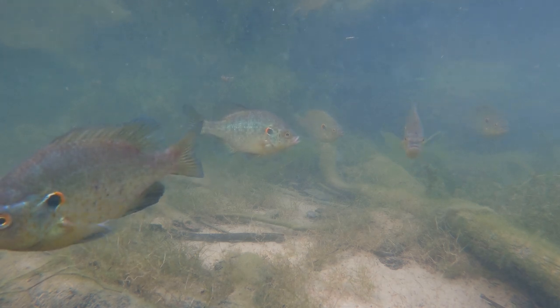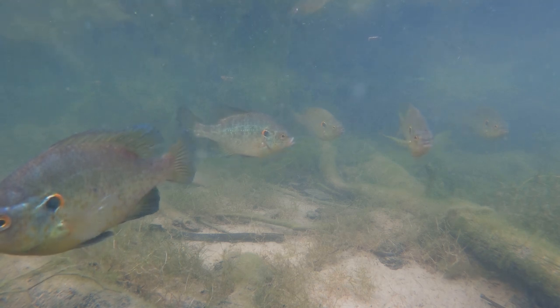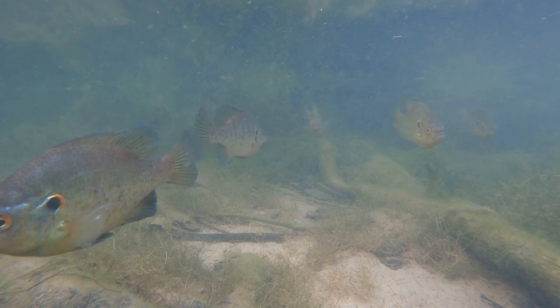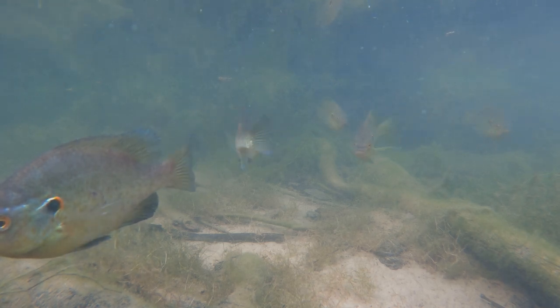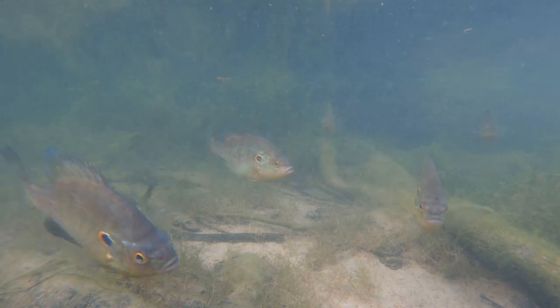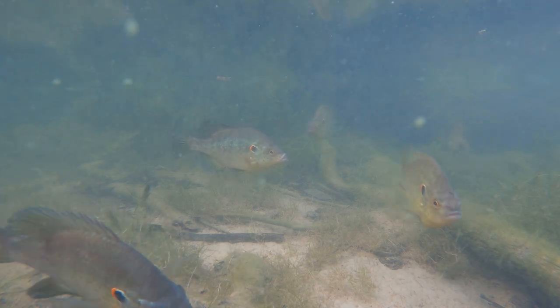Shellcracker, on the other hand, have a much different spawning pattern. You can notice these guys are super chill. They're not doing anything. They're not building a bed. They spawn in the same area as the bluegill, but they don't use beds. If you do see them in the little round circle beds, they're just repurposing a bed that was made by a bluegill. Up to this point, I've never seen a shellcracker build a bed. They just kind of take over a particular area.